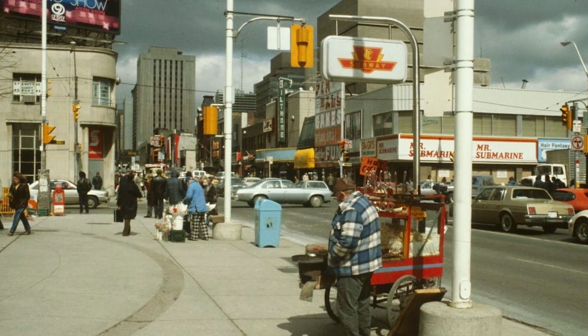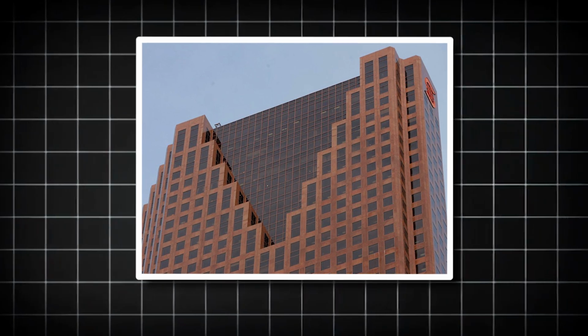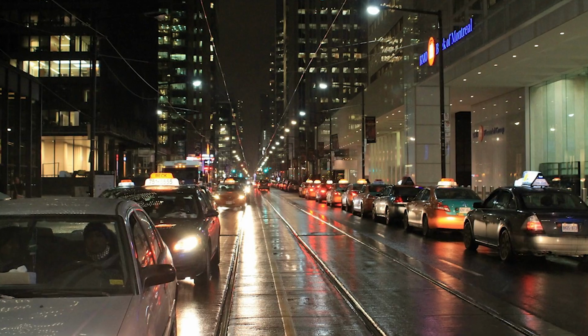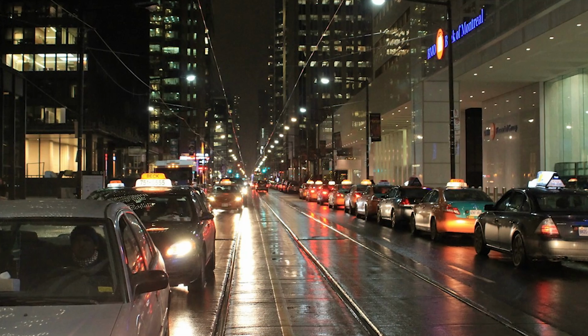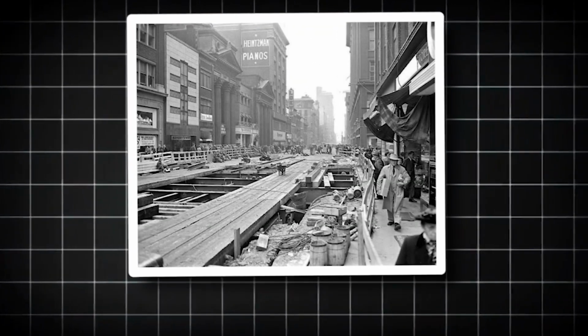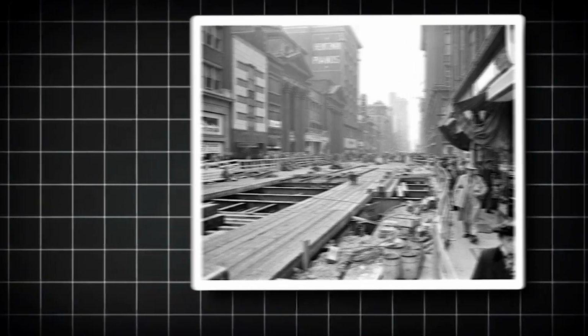Beyond aesthetics and heritage, there were also practical worries. Scotia Plaza was a mammoth undertaking, 68 stories, 275 meters tall, and right in the heart of an already busy downtown. Many feared that the construction process would disrupt daily life in this area. Noise, traffic, and dust became hot-button issues as the project moved forward. Businesses and residences nearby worried about how long they'd have to deal with the chaos before the building was complete.